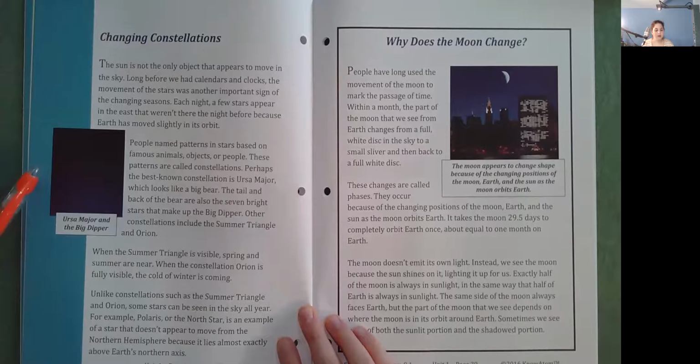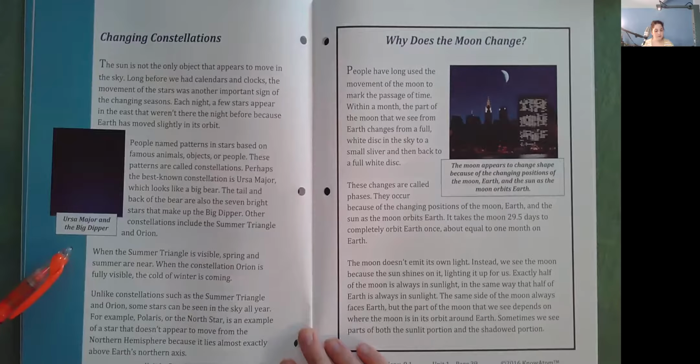Perhaps the best known constellation is Ursa Major, which looks like a big bear. The tail and back of the bear are also the 7 bright stars that make up the Big Dipper. Other constellations include the Summer Triangle and Orion. When the Summer Triangle is visible, spring and summer are near. When the constellation Orion is fully visible, the cold of winter is coming.